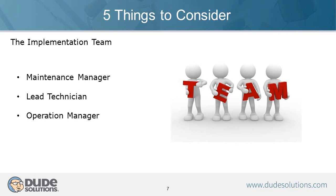The implementation team will have knowledge about your current operations and where they would like to see improvements. And they can help make sure that you're going to have consistency in your data definition. Understanding how you want to set up your equipment, how you want to set up the equipment hierarchy. Those types of decisions are going to be made by this team.